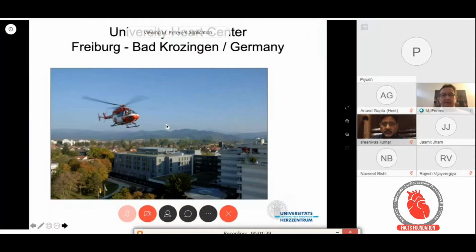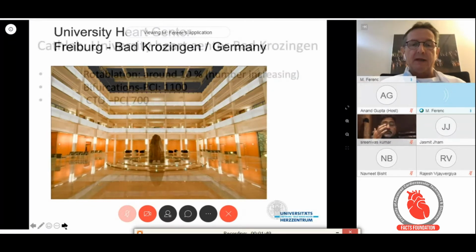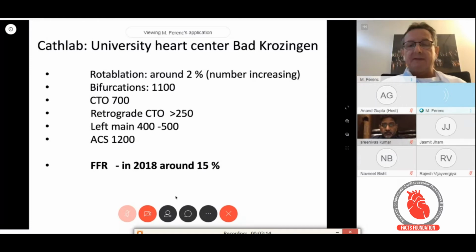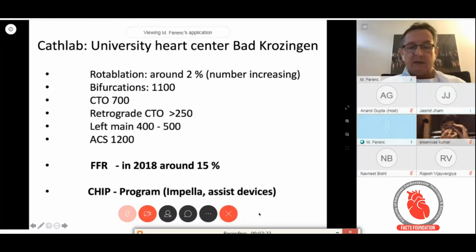So this is a very country-like area. You see a huge building, and if you go inside, it looks very nice. So we do a lot of complex PCI. We're really specialized in bifurcation lesions and CTO procedures, and we do something around 400 to 500 left main PCI. So we also started our FFR program. So at the moment we are between 15 and 20% of use of FFR. I think this is an important point, and we have also a CHIP program.